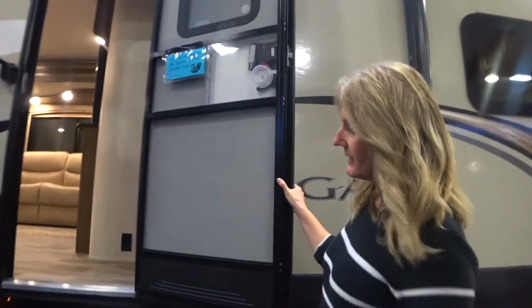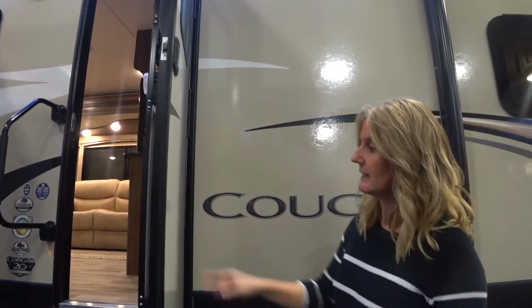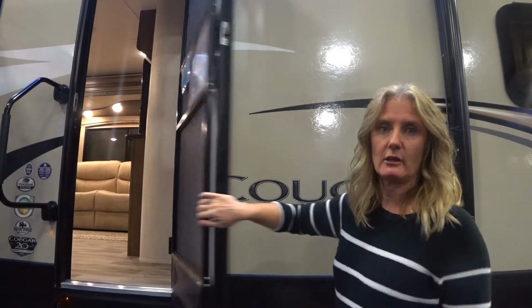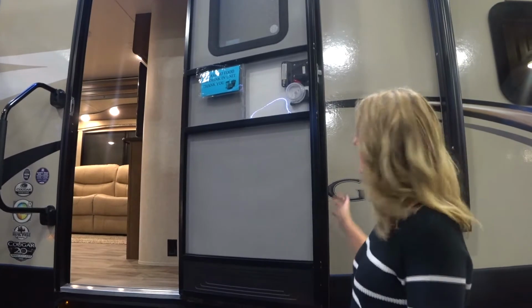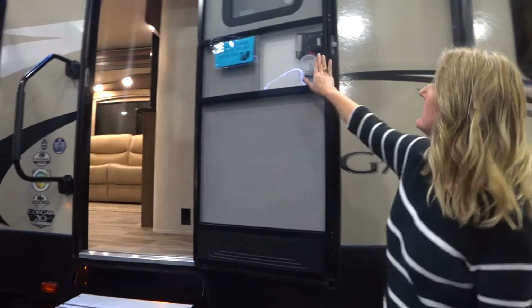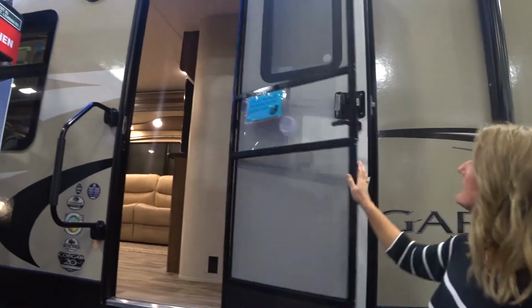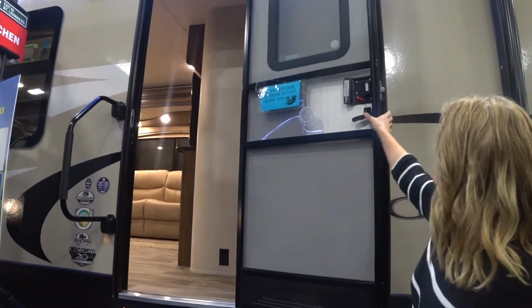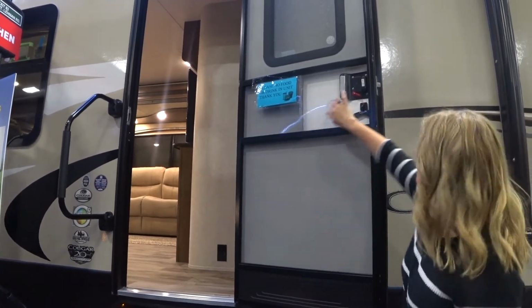This is a friction door, so it's not attached back here. There's nothing, but it stays in place. You're not going to slam it, it's not going to get caught in the wind and pull back, but it just stays in place. So that's kind of nice. You don't have to worry about hooking it or unhooking it. It's got a good screen door. That's nice too. I've noticed though that it doesn't click in quite as good as it should.